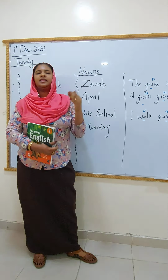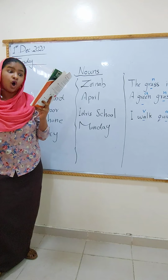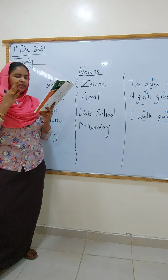Number two, the long grass moved in the wind. Which one is the adjective? Yes, long. Long grass. The grass is the noun, long is an adjective. Number three, I can see a dark cloud. What's the adjective? Yes, dark cloud. Cloud is the noun. Dark is an adjective.